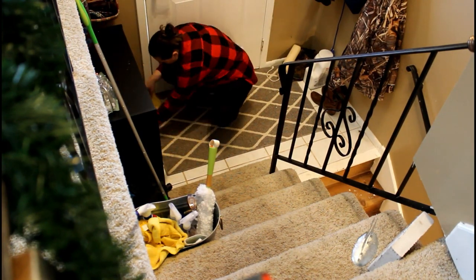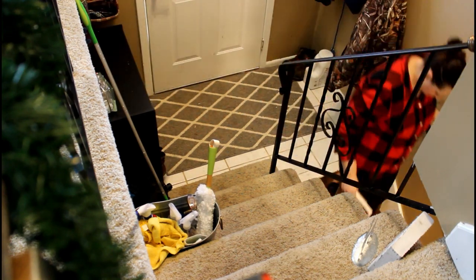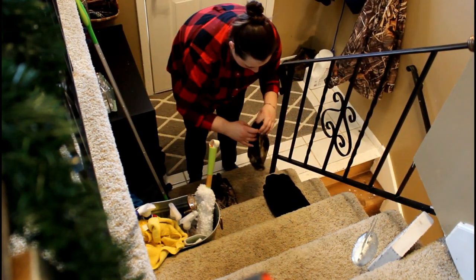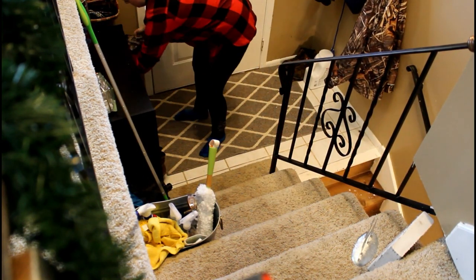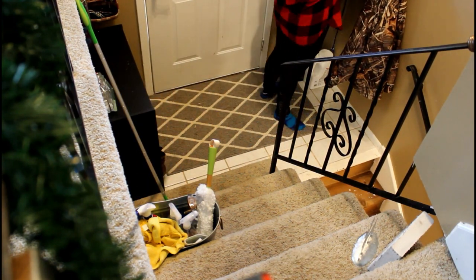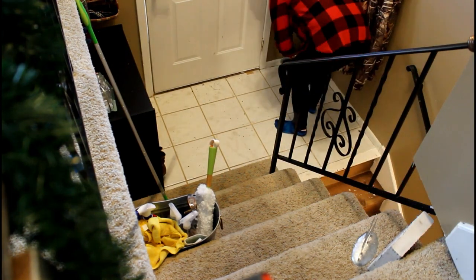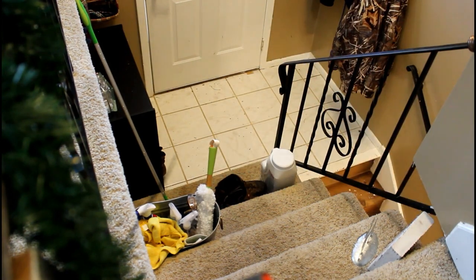So now I'm just moving on to my entryway. This probably should be cleaned every single day just because of the leaves that are getting trapped in and the mud from the dog. But I usually only clean it up like a couple times a week, just because it does become a huge chore, as you can see.